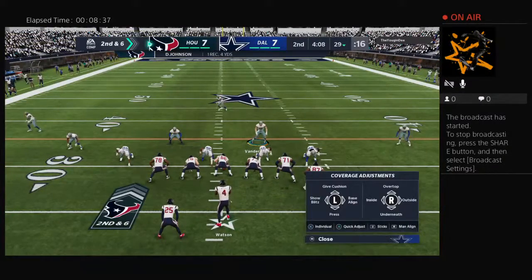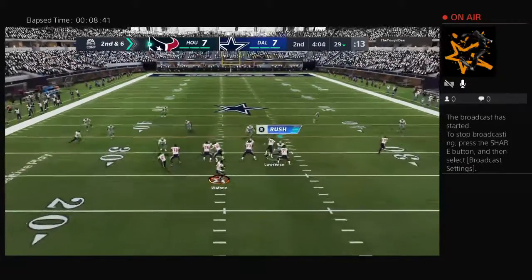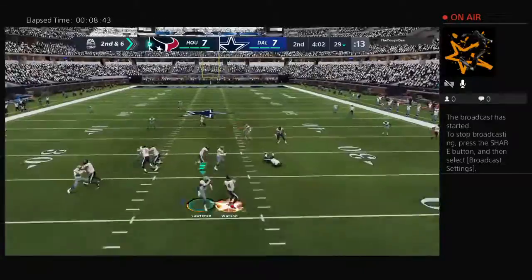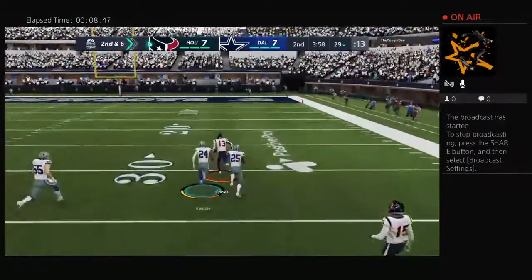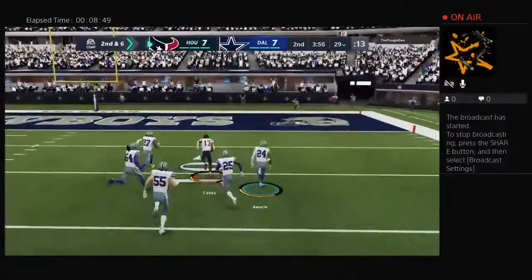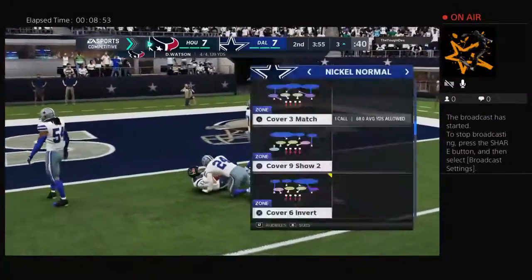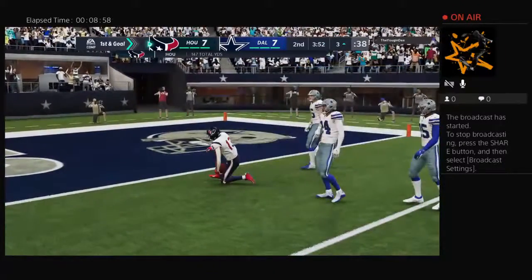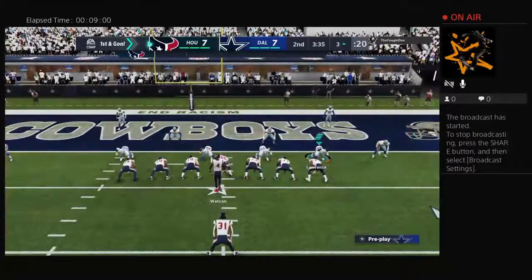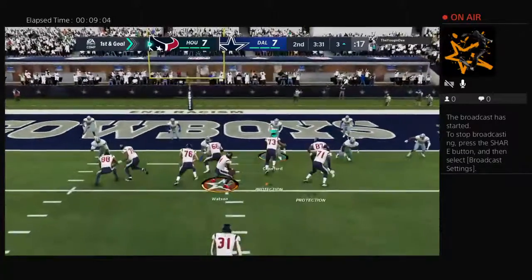2nd and 6, just inside the 30. Out of the gun, Watson. It's hauled in by Brandon Cooks. And he takes it all the way down to the 3. Complete. A big play there on the catch and run. 68 yards. After the big play, a chance to finish now on 1st and goal.